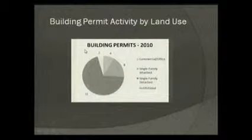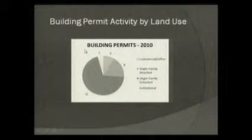In terms of the use, Farragut continues obviously to be dominated by residential construction, even in the downturn in the economy. We've had 32 permits for single-family detached structures and 8 for single-family attached. That's actually a little higher proportion of attached in relation to detached than what we have seen historically.